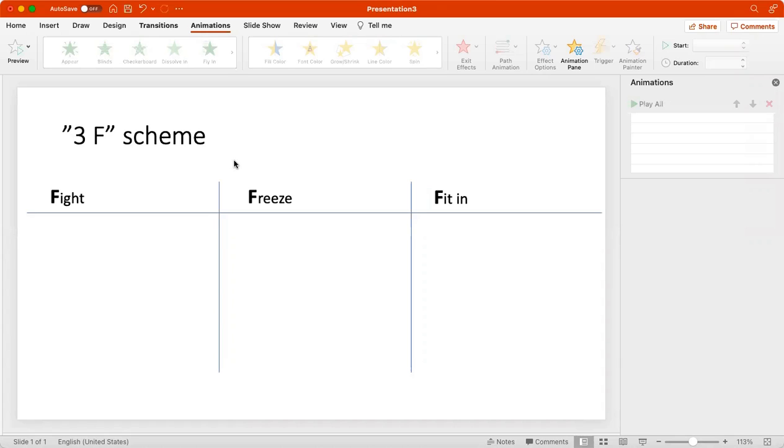Oftentimes, people who experience catatonia report that they felt anxious when they were catatonic. Interestingly, a lot of the symptoms human beings feel when they are anxious because of being in danger are experienced by patients with catatonia as well. I think about the core symptoms in 3 categories. I call these 3 categories the 3 Fs: fight, freeze, and fit in.